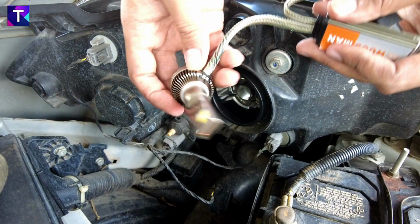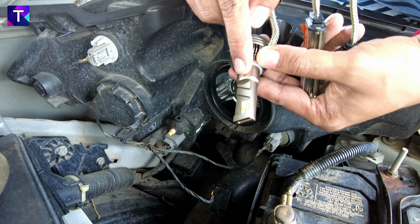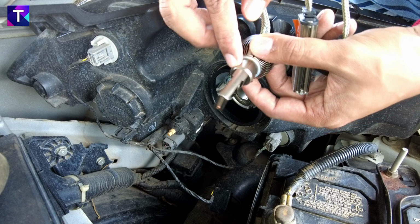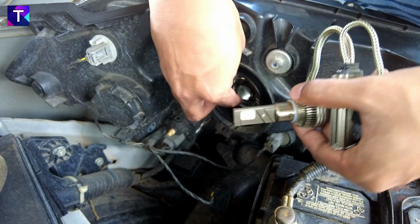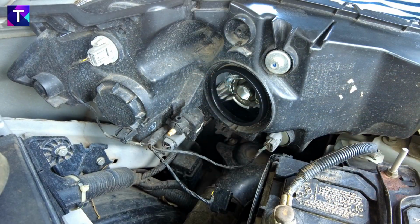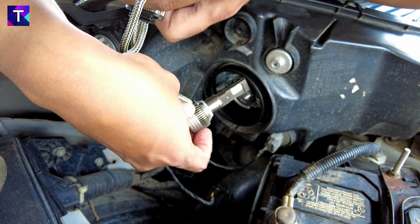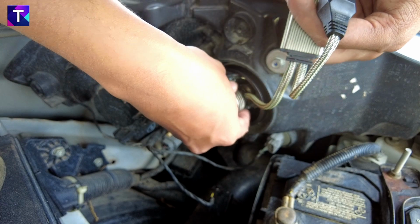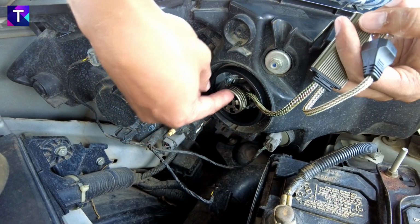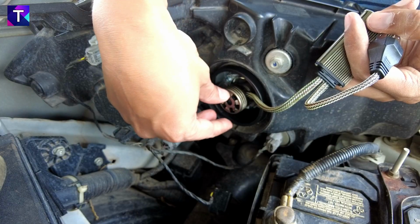Following this, what you need to do is take the bulb and align these two pins right here on top of the bulb. You can see a wider pin and a smaller pin right here. Make sure you align them according to the placement in the holder itself. So let's go ahead and do that. As you can see, once you align those pins properly, the wider one and the smaller one, the bulb will fit inside the holder.